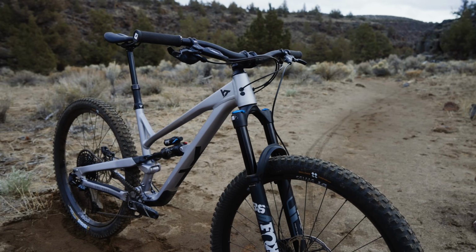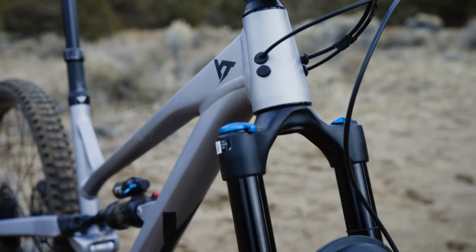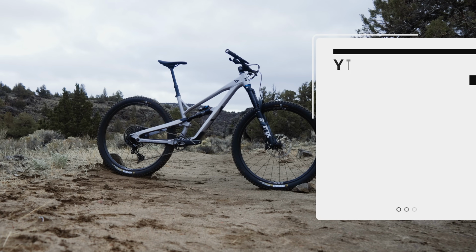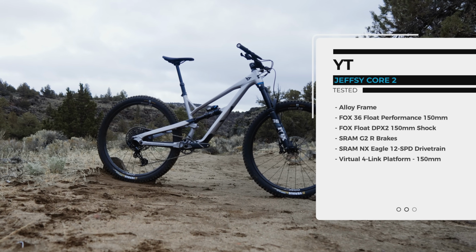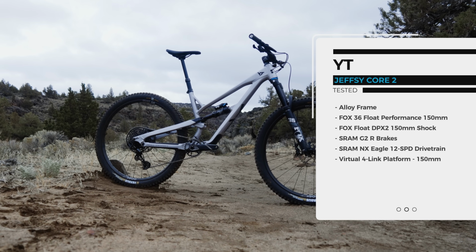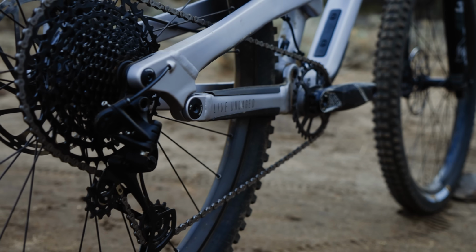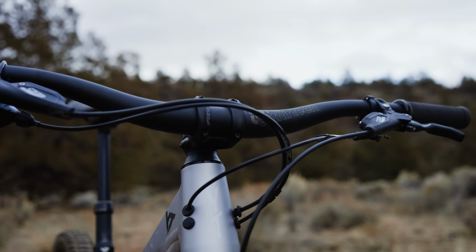It's got a virtual 4-link system that YT uses. Fox 36 Float fork, which I know we were big fans of for the value comparatively, and the Float DPX rear shock. G2 brakes, which I personally don't love, but I think did okay. NX Eagle drivetrain, 150 dropper post again, which, they're not the only ones, but it would have been sweet to get a little more travel out of that.